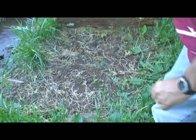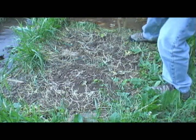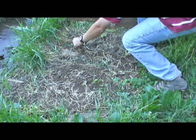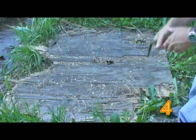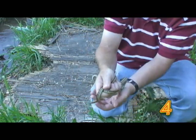There's two of them. One's about to take off, and the other one is right here. So, the two plains garters. These are different than the western terrestrials. Man, he's musking me up. These are pretty because they have that orange stripe. I've done videos on these before.